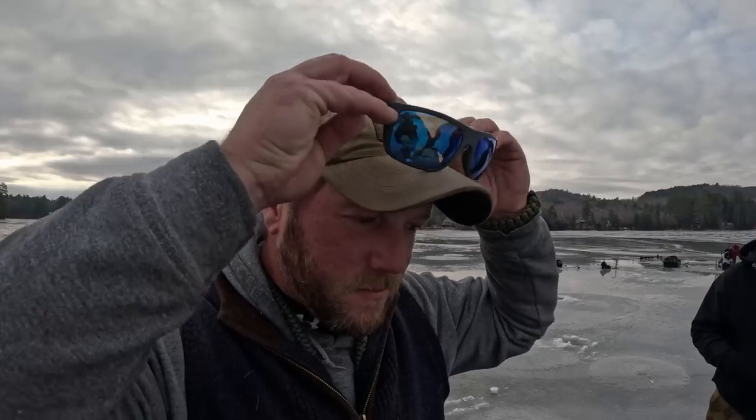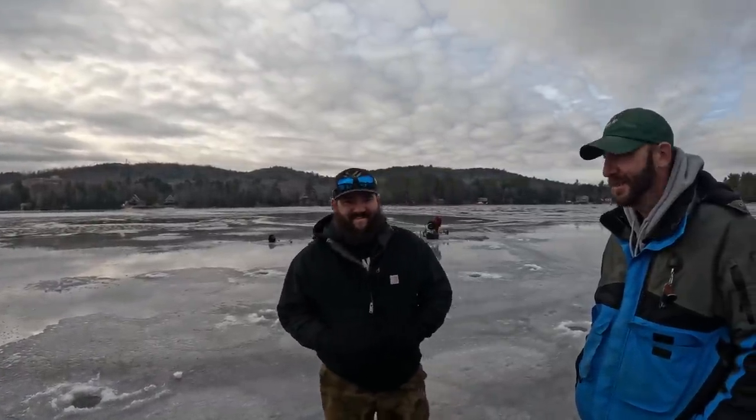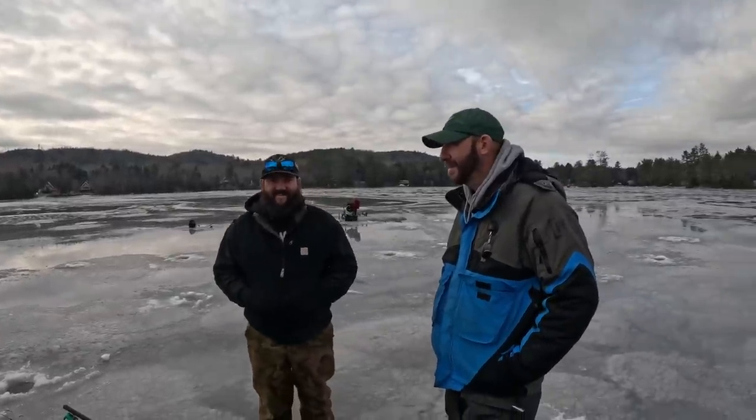I've been icing a few crappie, some yellow perch, and now I'm cooking up a good topside meal. Topside lunch. Yeah. Kyle, what have you been doing? Catching some crappie and perch. Nice. You got some big ones of both. Yeah. And a sucker.